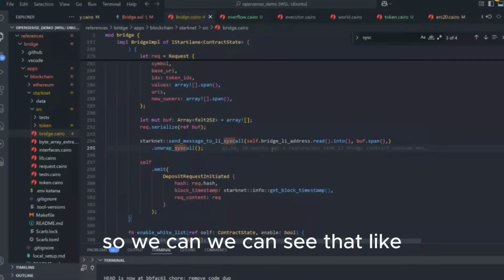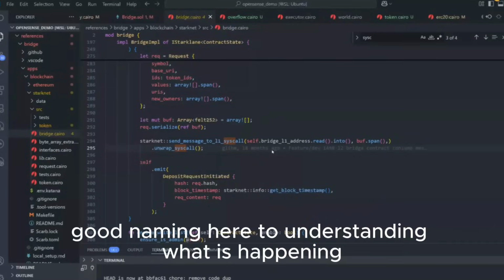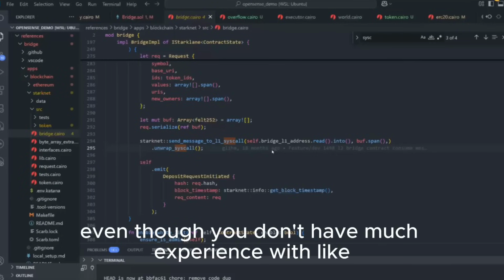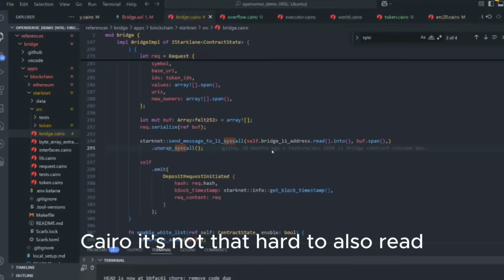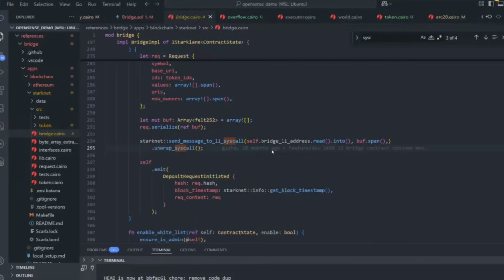So again, we can see that the low-level calls have good naming for understanding what is happening. So for us as auditors, even though you don't have much experience with Cairo, it's not that hard to read the Starknet or Cairo specific stuff. Yeah, I understand. The naming is okay.